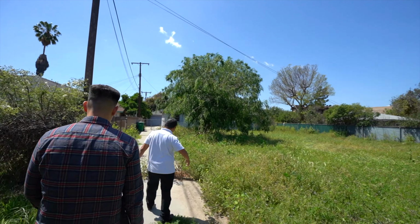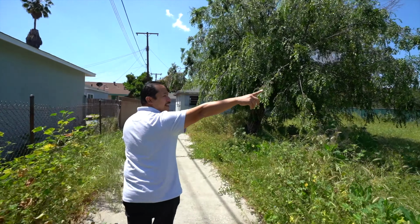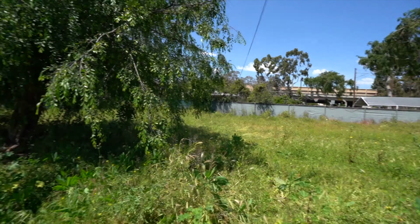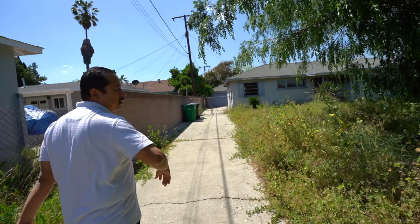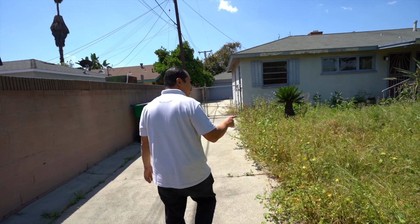So it is a large lot, and all the land is on the front. I don't particularly like the location because it's right next to the freeway, and so there's a lot of noise. That's not very attractive, and it's not like this part of town is as desirable. It's nice, but not to the point where the freeway won't make a difference. It will make a difference.